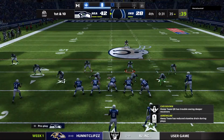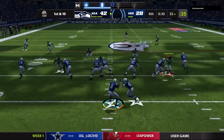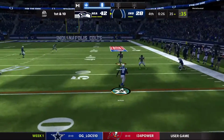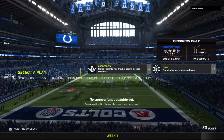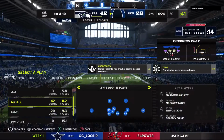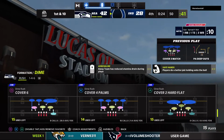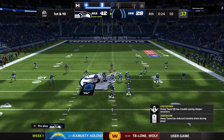Ball up to the 35 now as they come up on 1st and 10. Jackson. He'll buy some time right. And he's got a first down as he's tackled inbounds in midfield. Now the Colts will use their 3rd and final timeout as they'll stop the clock with 24 seconds to go in the game. Back-to-back good plays have them on the move.